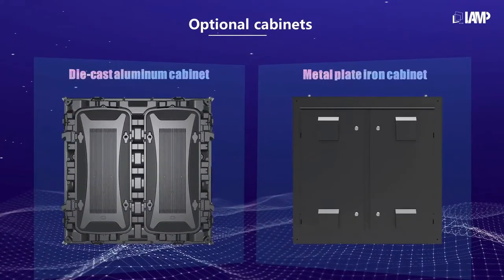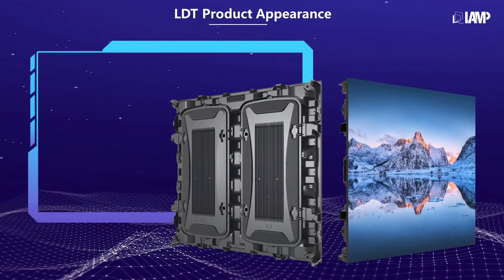There are two options for the cabinet frame: die-casting aluminum cabinet and metal plate iron cabinet. Different cabinets depend on your project budget and your requirements for this product, so you have a choice. We can see the product appearance clearly from the picture. It is very concise and simple on the cabinet's front side. No need for complicated steel structures for fixing the cabinets. It will save more cost regarding labor and so on.